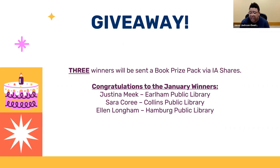And if you do get an advanced reader copy, just remember that they cannot be added to your collection, because sometimes advanced reader copies or galleys are not finalized yet. The cover's not finalized, or the text or the illustrations may not be finalized yet. So please do not add those to your collections. Instead, you can read them, or you can give them away to children and teens during a program.